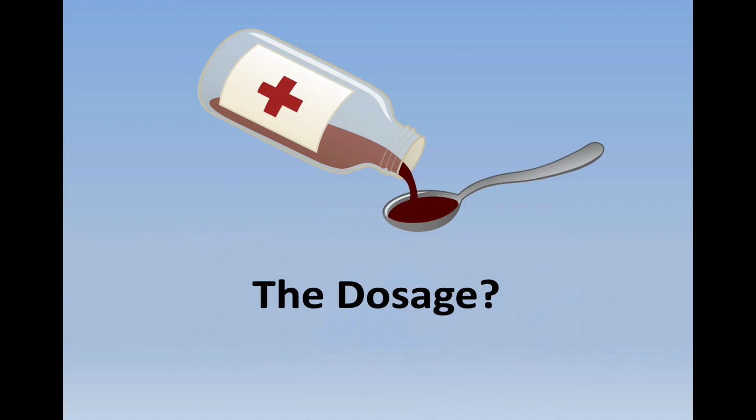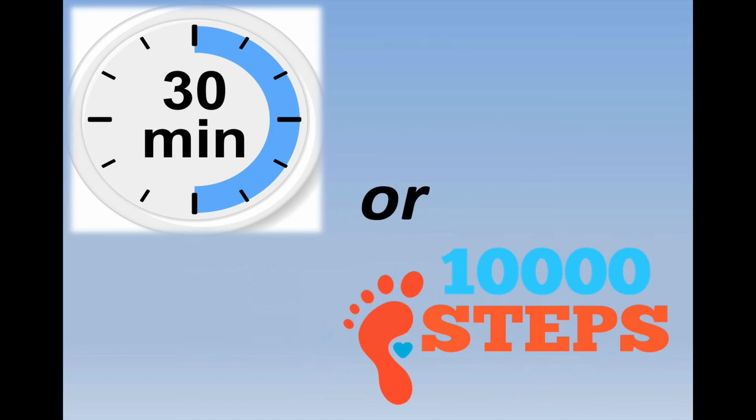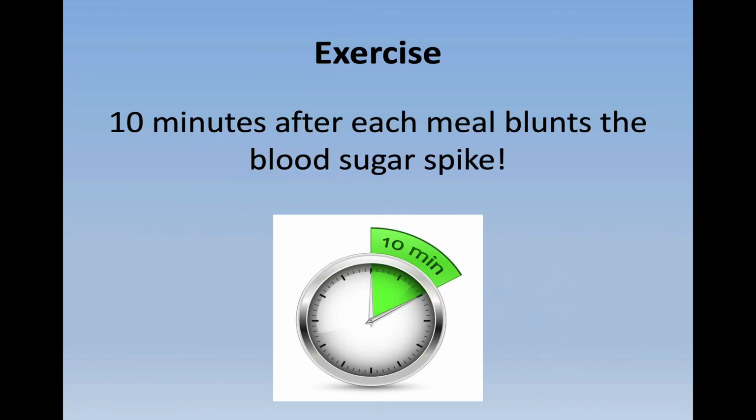So what's the dose? If you're able to walk, you want to be walking at least 30 minutes a day or working up to 10,000 steps a day on a pedometer, and that's just a good starting place. Another thing that may be helpful is to exercise just at 10 minutes after each meal. It helps decrease the weight you may gain from eating and then sitting.